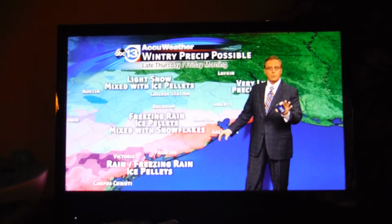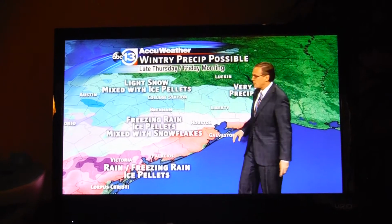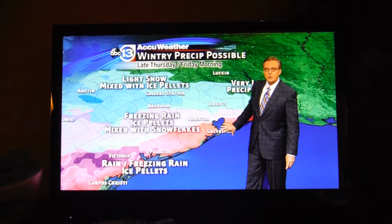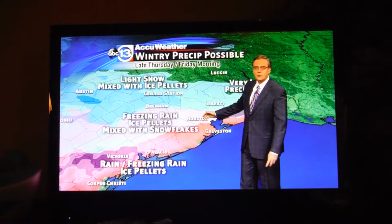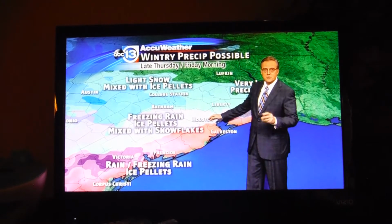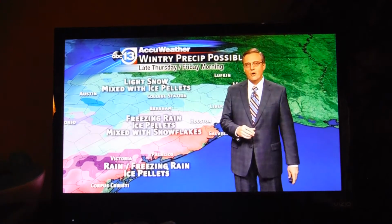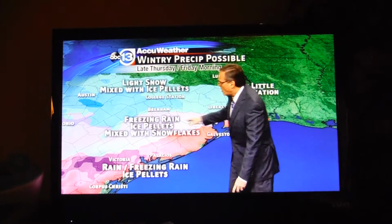So let's start with coastal areas from Galveston down to the south. It'll start off with some light rain tomorrow, but then late Thursday into early Friday, this is where we get the rain mixing with a little bit of freezing rain and a few ice pellets. Around Houston, freezing rain mixing with ice pellets or sleet and perhaps a few snowflakes, but we're not expecting those snowflakes to be all that significant around Houston or along I-10.